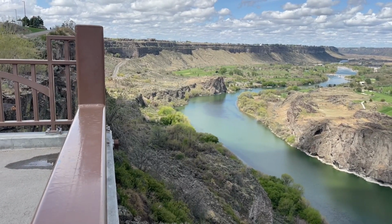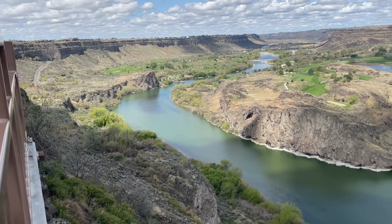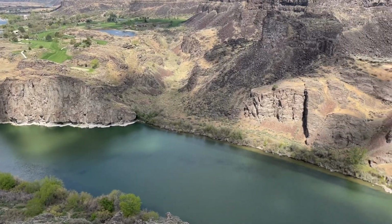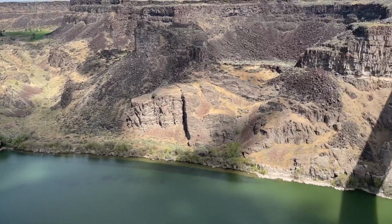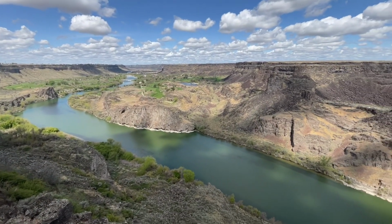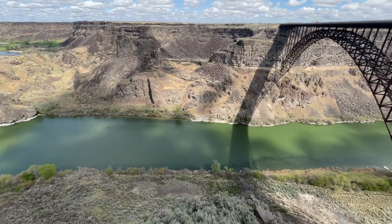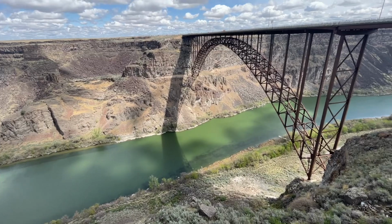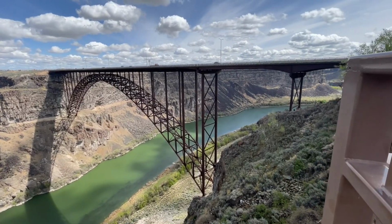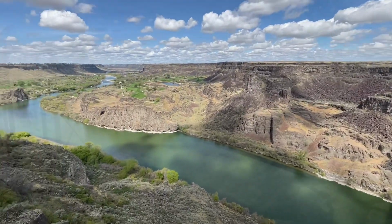Wow. I'm trying to figure out, how do you get down there to the canyon? There's definitely a road that goes down there. We're gonna find out where that road is. But wow, let's zoom out a little. Now I want you to get the full picture. Look at that. And this canyon extends all the way through to where we saw the Shoshone Falls. So it goes pretty deep. And it is super cool. All right, let's get into business.